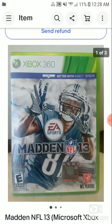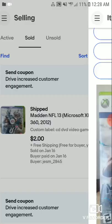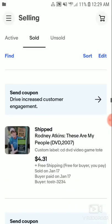But this is just a hangover. I don't know why, but I just lost money on it. But I don't want to get rid of it at this point. So yeah, this is something from a death pile item. This is Rodney Atkins, These Are My People. This might be worth a little more.